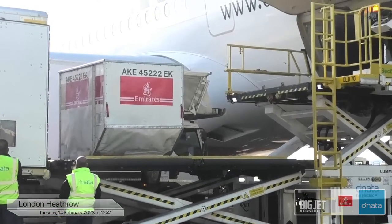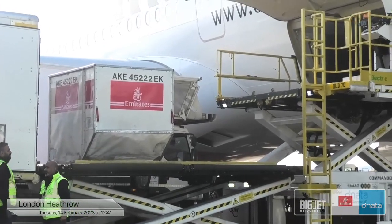So they'll put two cans on the lower deck loader and then lift. Stand by, stand by.